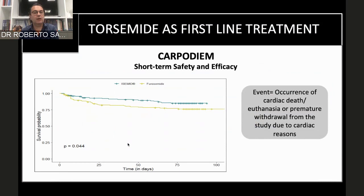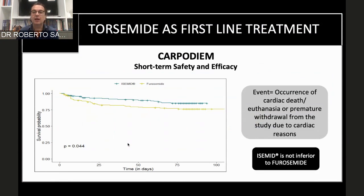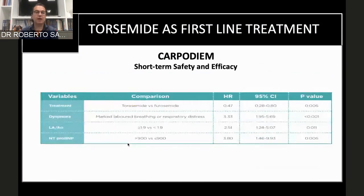And then, according to the events, so the occurrence of cardiac death, euthanasia, or premature withdrawal from the study, they show that using torsemide there was a good survival probability, and so it was for sure not inferior to furosemide used as a first-line treatment. And then, according to the multivariate analysis, comparing torsemide and furosemide, as you can see here, the hazard ratio was quite good for torsemide.